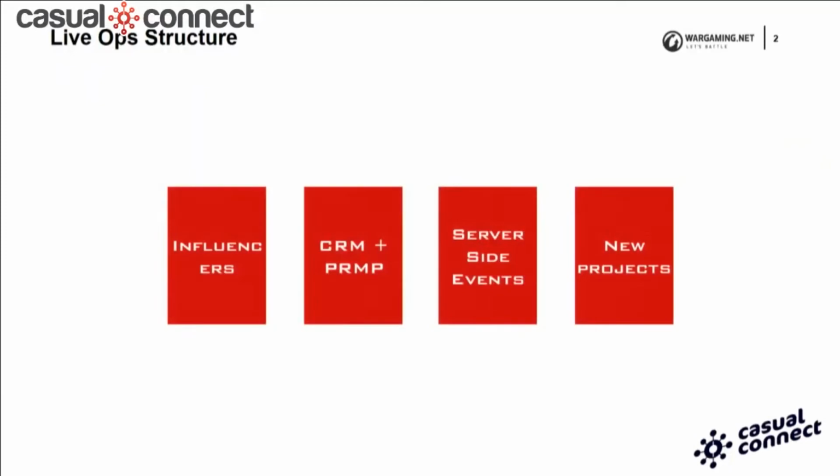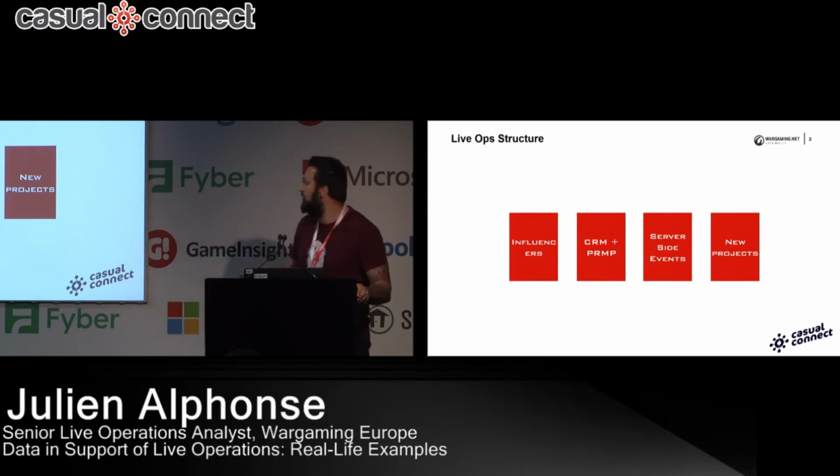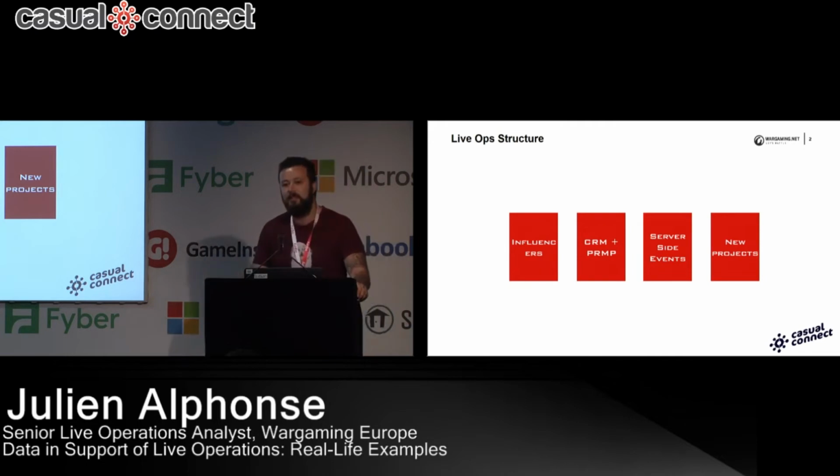Basically, we have 4 different departments in live operations. We have a team of people managing influencers. Their main goal is to acquire new players and to make some winbacks. What we call winbacks is when you have a churned player and you want to make him come back into the game. They also do brand awareness with influencers on YouTube or Twitch, whatever, when there's some connection we can do with our games.